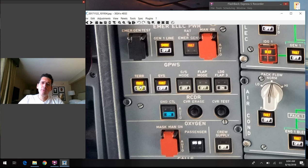And the fault light would just come on if the airplane itself detects a fault within the terrain system somehow. I don't know the nuts and bolts of every single scenario that would drive it to do that, but that's what the fault light indicates there.